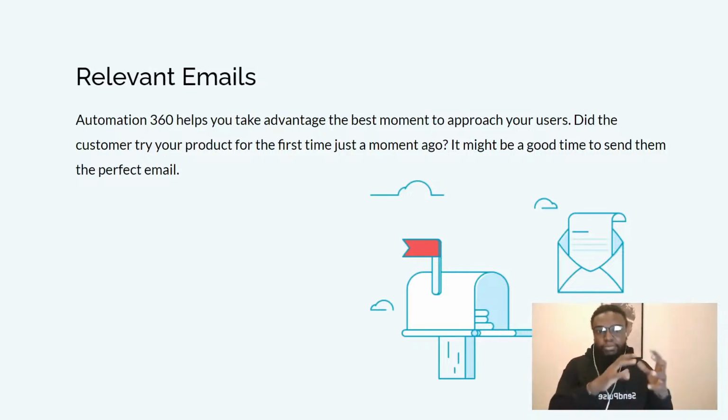Relevant emails. Automations provide a way to send relevant emails, right? So you can take advantage of the best moments to approach your users. Did the customer try your product for the first time just a moment ago? It might just be the perfect time to send them an email. An example of this, for an e-commerce site, you can automate an email to be sent to customers the moment they abandon cart. So they're about to make a purchase, they enter their information, and they did not make a purchase. Maybe the payment option wasn't working, or their internet went off. You can send them an email immediately and tell them, oh, we noticed you were trying to make a purchase. What happened? Can we help with anything? Our customer support is available to help you, right? So that is very important.